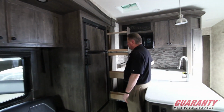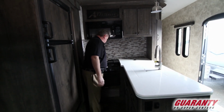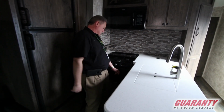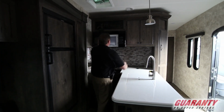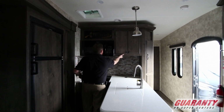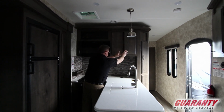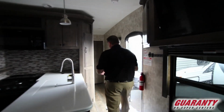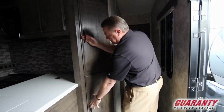Lots of cabinet area in the kitchen as well. Big pull-out pantry. Nice big 3-burner cooktop. The big oven here. Storage down below. A gen switch right here in the kitchen area. Bank of drawers. Full-size residential microwave convection. It's got the LED lights. Lights up here. More cabinetry. Very well maintained, just needs a wipe down, and it's darn near like a new one. Got the corner cabinets. Does have the Kicker stereo system upgrade.